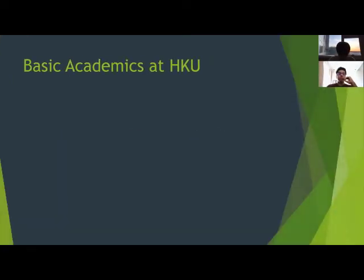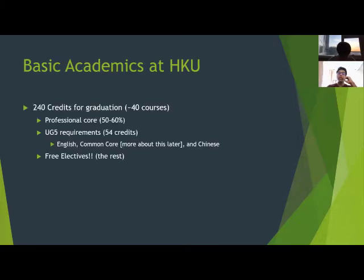So a bit more, you need 240 credits for graduation. So like I said, one course is 6 credits, so approximately 40 courses. So how is that divided? You need about half of that for your professional core, which is your major. So for me, about half of my courses are engineering courses or computer science courses, to be more specific. Then a bit more is your UG5 requirements, which means English, Common Core, and Chinese. And the rest is free electives, which is fun courses from other departments that you can take.